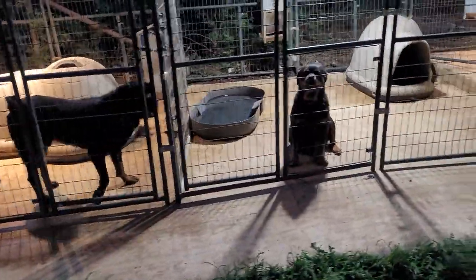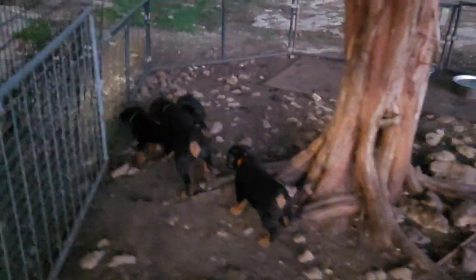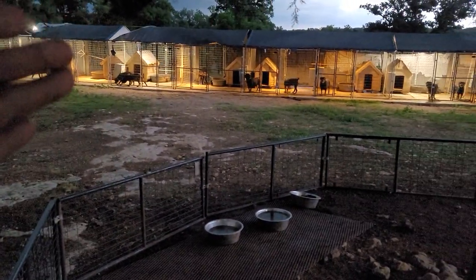Okay, I gotta move the puppies out of here as well too. So about that time, they're all just fighting right now. Oh man. Hey, get off of her. Hey. Stop being a bully. Stop, you bully. Quit causing trouble.